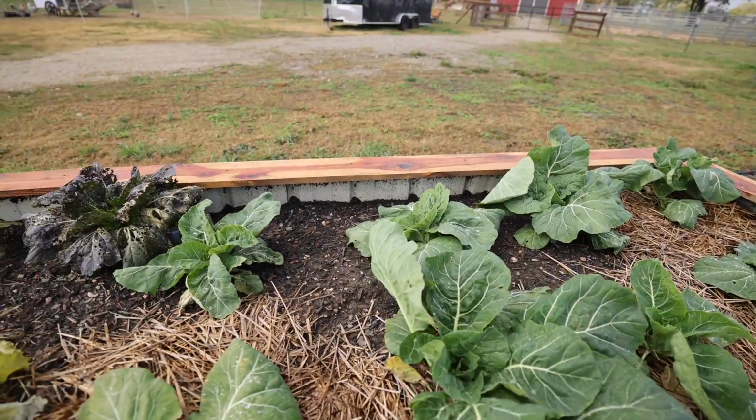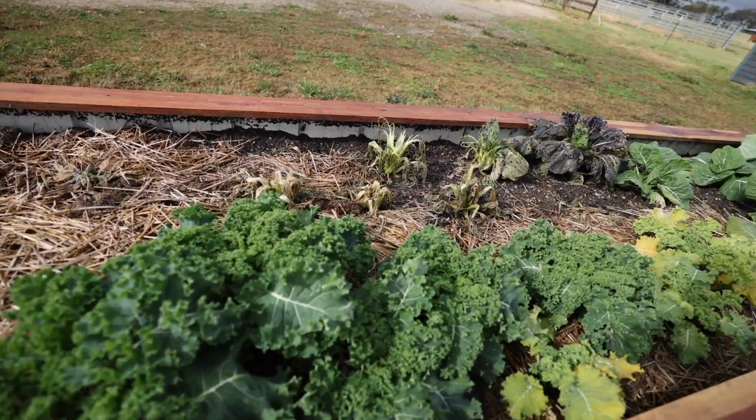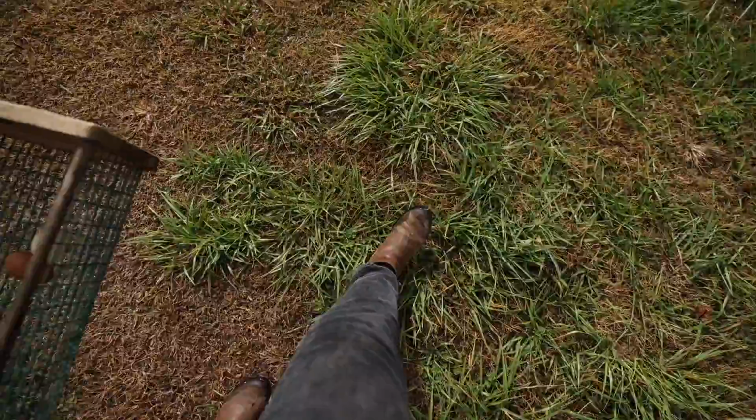Got some lovely collards and kales here. It's actually looking like I could heavily harvest these now. I've got plenty here. I've been very sparing with it, but I have to come out and start working kale into the meal plan again.